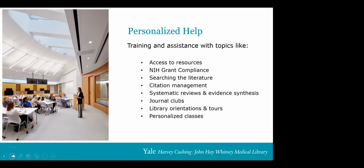So we're here for personalized help, and that's access to resources. I can help with NIH grant compliance, searching the literature, citation management software, systematic reviews and evidence synthesis. We do library tours. So if you bring your family on a weekend and you want to go show them the Cushing Center brain room downstairs, I'm available to help with that, or to facilitate someone to be able to do the tour for you if it's not while I'm here.